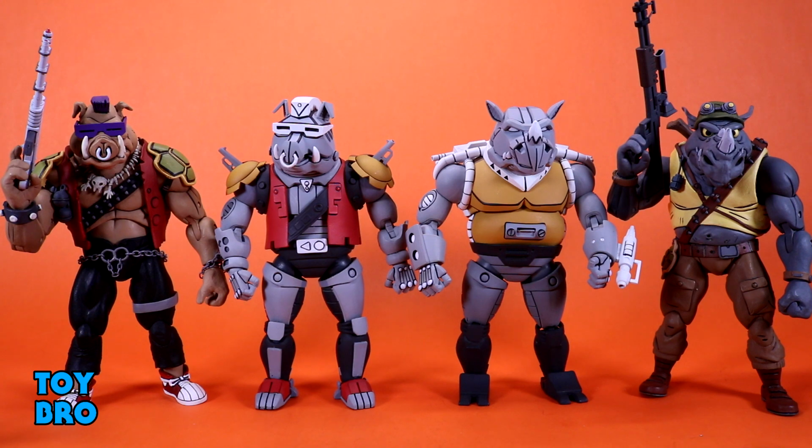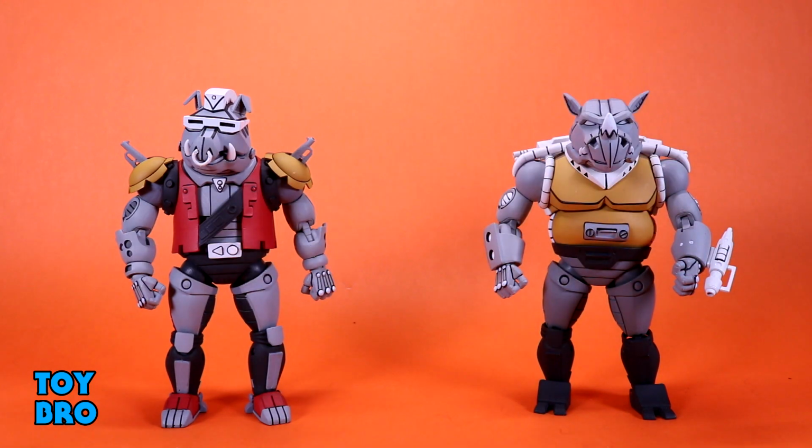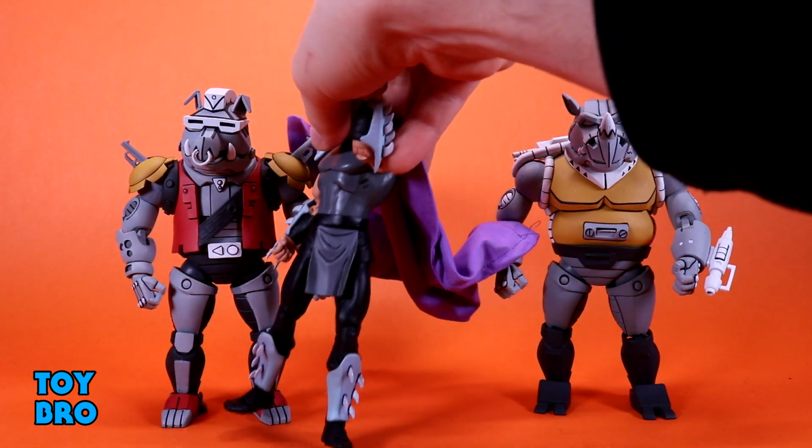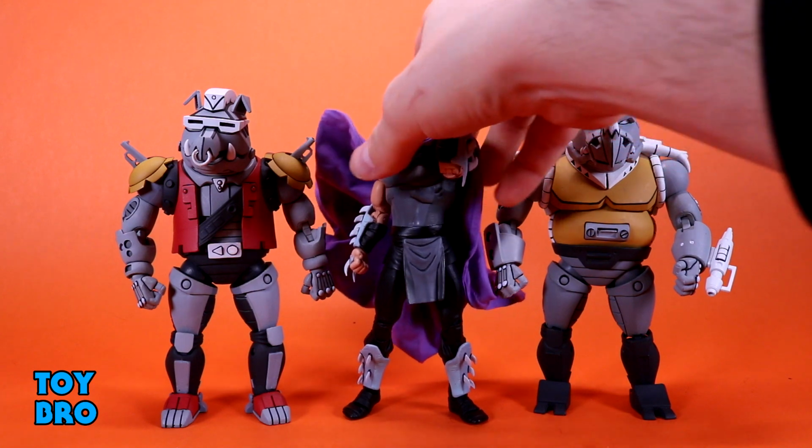If you have Bebop and Rocksteady, you know the robots are some big, chunky figures. And then here they are next to a turtle. So here we go with Leonardo. I figure he makes a pretty good example of just how big these guys are. Again, if you have Bebop and Rocksteady, you already know. Let's move him aside and we'll do one more NECA. Here is the Toon. Cape's going to get in the way. There we go. Toon Shredder.